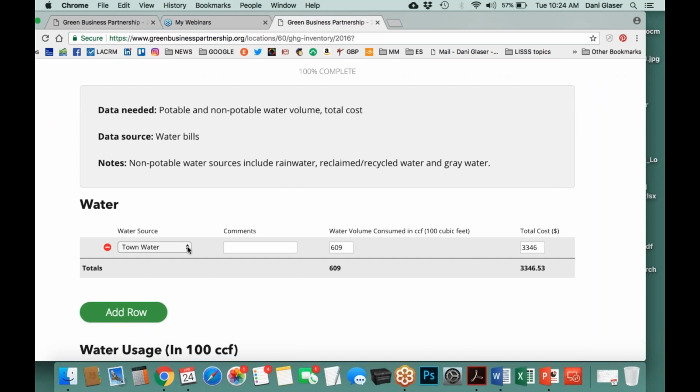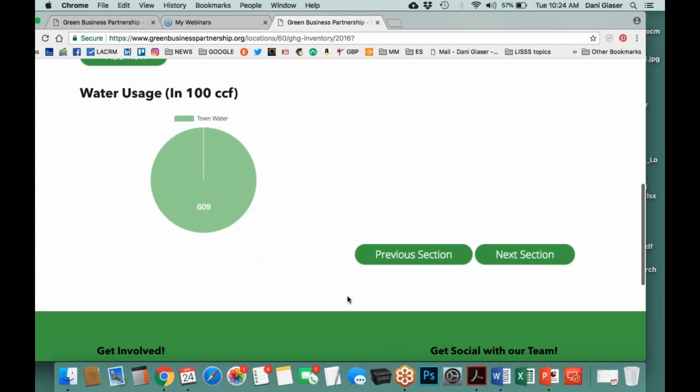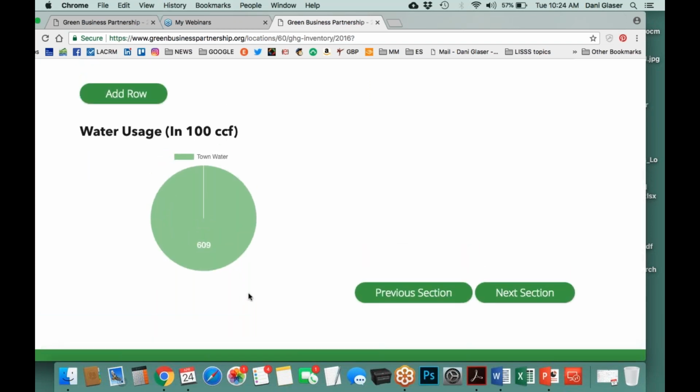There are options when you look at the drop down of well water, town water, and gray water, which is water that a company collects and reuses for another purpose, such as watering a garden. The chart shows the volume of water used, and in this case, the water source is all town water for the Hendrick Hudson Free Library.